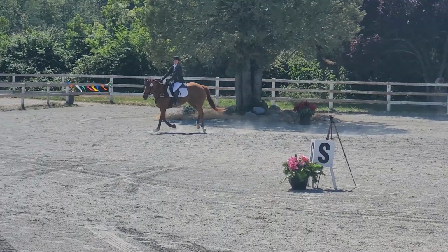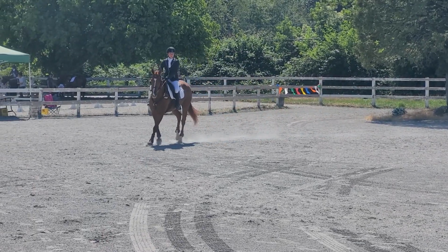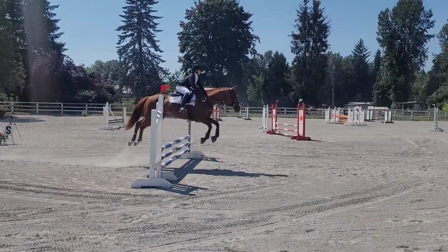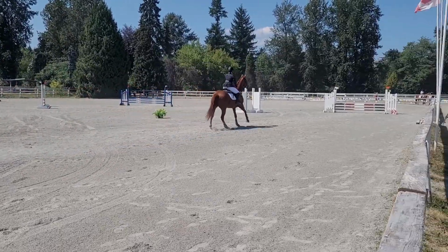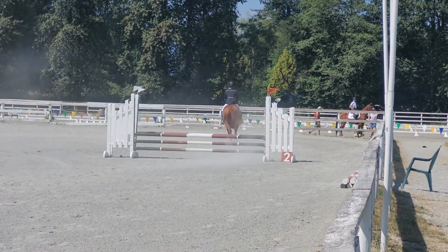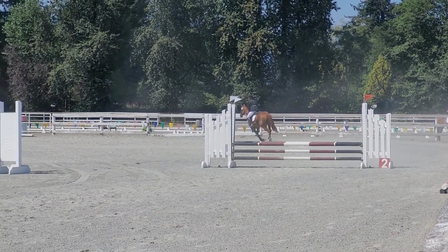So yeah, we didn't have much time in between, basically switched tack and went for it. Wasn't sure what to expect, but she just kills it. We got a nice stride to that. Here we chip one in, but I was really proud that I kept my body fairly back, so we didn't take down the oxer, which was super nice.